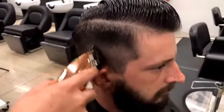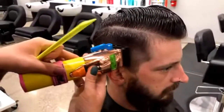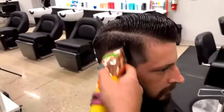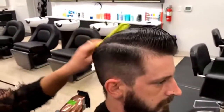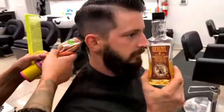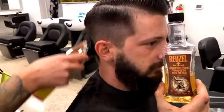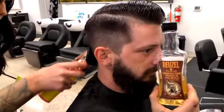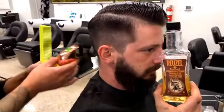And I forgot to mention that I put some Reuzel grooming tonic in his hair before starting. The grooming tonic really gives me a lot of control with the hair, especially while cutting, just enough to control some of the sectioning and push that over. You can also put it in your water bottle, which is what I do. It's not too heavy, so it's never going to get sticky or anything like that. It just allows you to have a little bit more control.